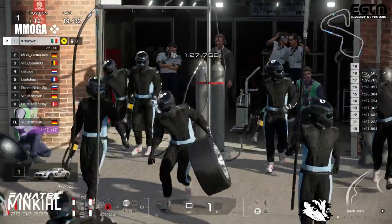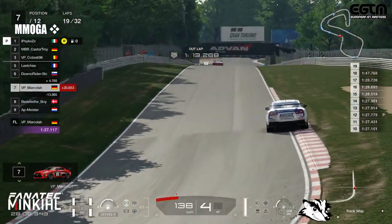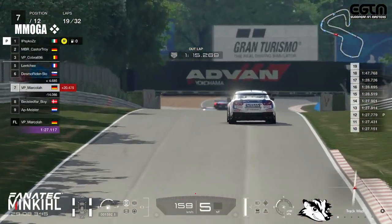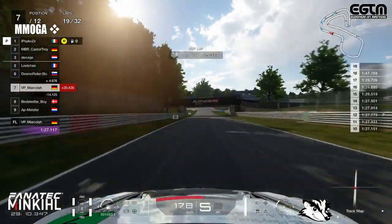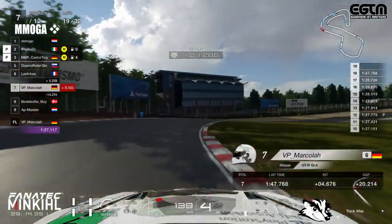Sorry to interrupt again, but now Psycho in the pits. I go now on Markula. Overcut. Let's see if Markula can do that. Castor also comes in, Castor Troy, whereas Rouge stays out.